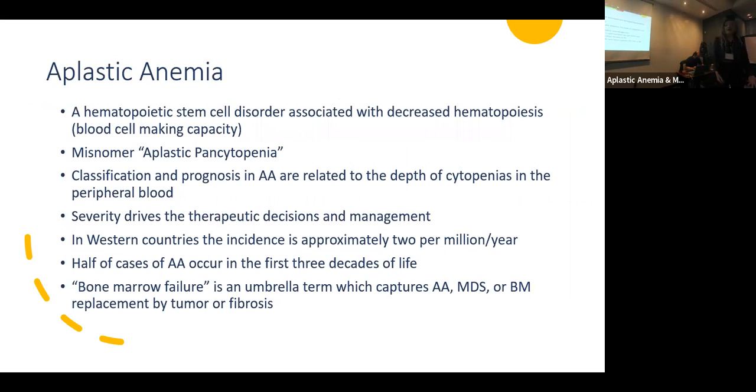So aplastic anemia is a hematopoietic stem cell disorder, and it's basically associated with decreased hematopoiesis. And that's just the fancy way of saying a decreased ability to make blood cells. It's actually a misnomer. It should be called aplastic pancytopenia, because patients don't just present with anemia. They actually have all of their blood counts being low. And how we classify this disease and how we make prognostication decisions are really related to the depth of those cytopenias in the peripheral blood.